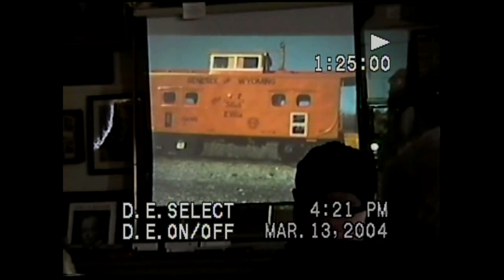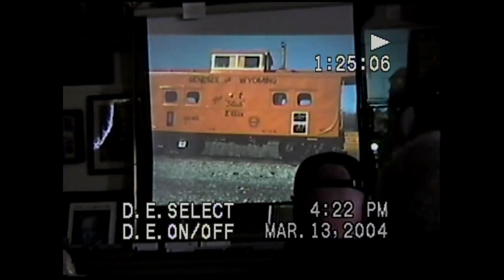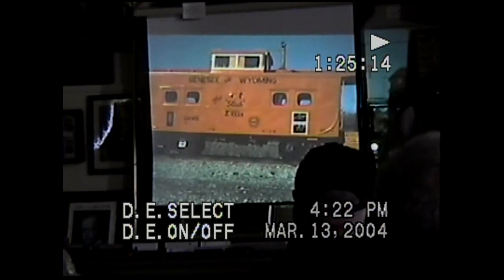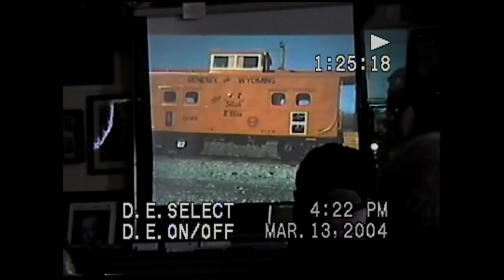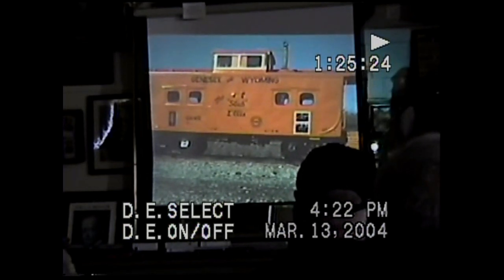We mentioned the Genesee and Wyoming. The Stub Ellis was a caboose that I think was an ex-Lackawanna Railroad caboose, probably named for the conductor of the train. They had two cabooses that I know of. These photos were taken in the bicentennial year, 1976, the majority of them at Retsof.